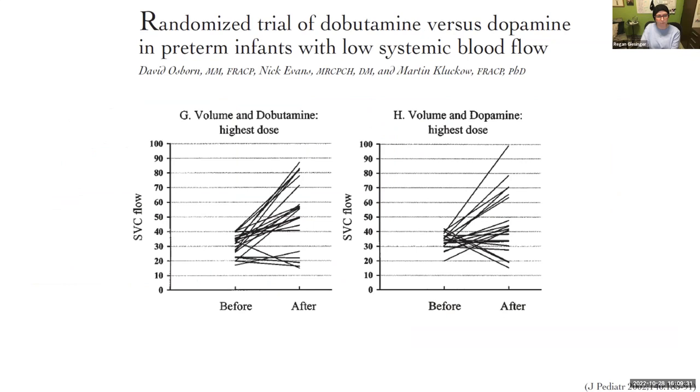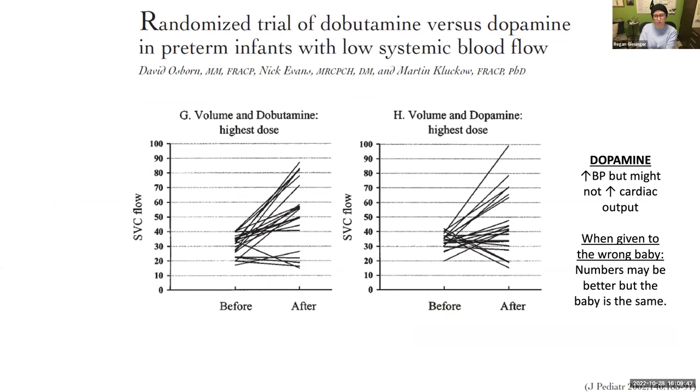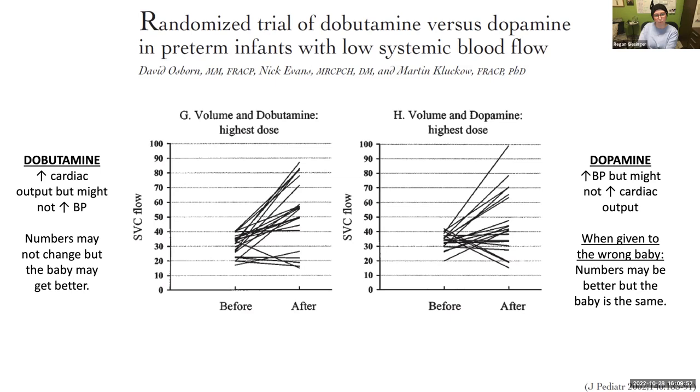This is a very nice randomized trial, one of very few that we have in neonatal cardiovascular medicine, where babies were given either dobutamine or dopamine in a crossover style and evaluated for their SVC flow before and after. What you can see is that dopamine increases blood pressure, but there's a lot of straight lines in terms of before and after SVC flow, so it might not increase cardiac output, whereas dobutamine increases cardiac output, but might not increase blood pressure. And so the numbers might not change, but the baby may actually get better. So we really need to be thinking about the population in order to best select who we're going to give these two drugs to.